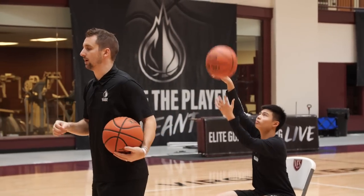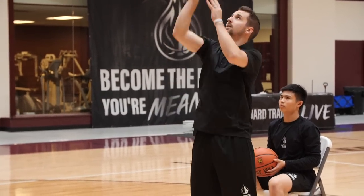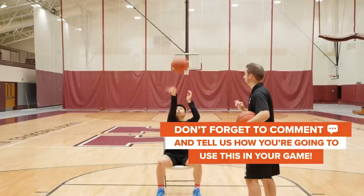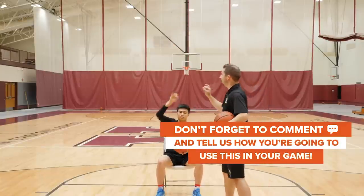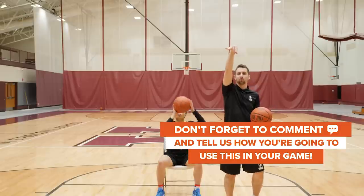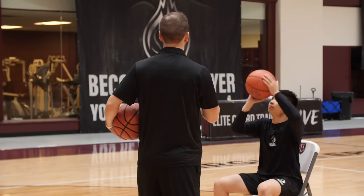Now our focal point here is to work on our follow through. A lot of guys struggle with their follow through and they drop it too quickly or it's side to side. So as he follows through with his shot, he's gonna hold it. When he catches, he's gonna give himself constant feedback, making sure every time that he's following through the exact same way. So it's almost like he's doing a deep dive or an analysis of his own follow through.